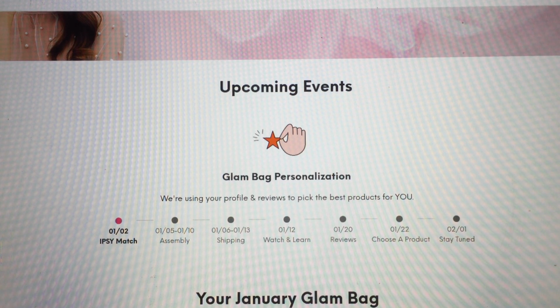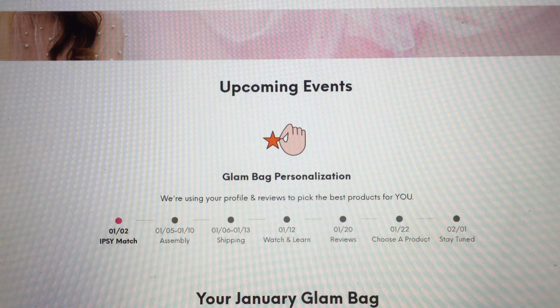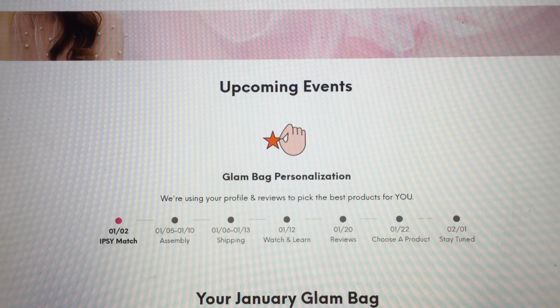The other thing that IPSY has done is they allow you to customize one product per bag to make sure that you have them in your bag. And what I found this month, the ones that I chose weren't even options in the add-ons. So it's really important that you choose what you want in those bags, because sometimes I guess if a lot of people choose the same items, they're not going to be available in add-ons.